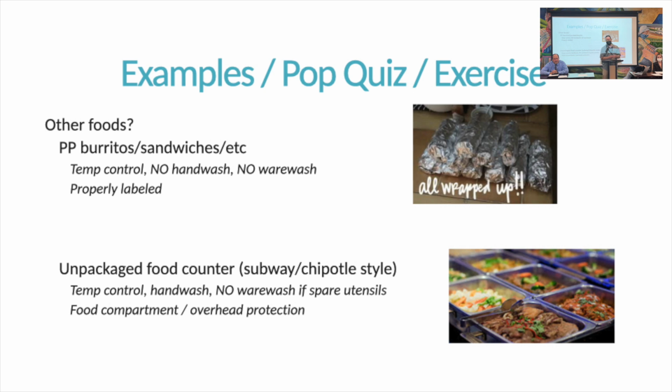You will need, the cart that's handling all those open food products will need an overhead protection over the cart. That's one of the requirements in the law. It says you do need to have overhead protection to keep the dust and the bird stuff and whatever out of the food. And also, food needs to be prepared or assembled in a food compartment.